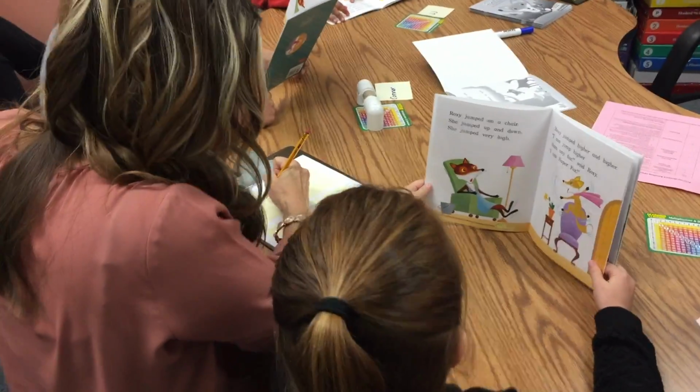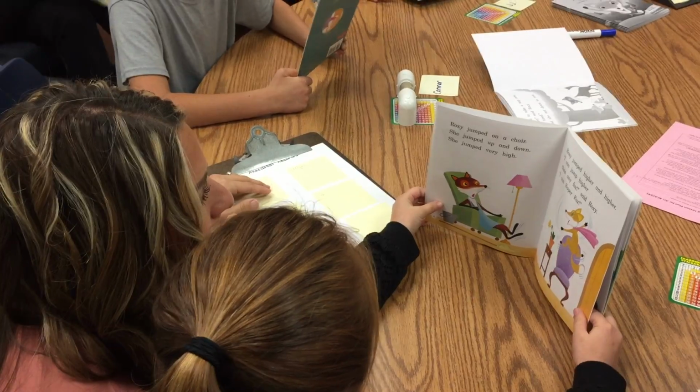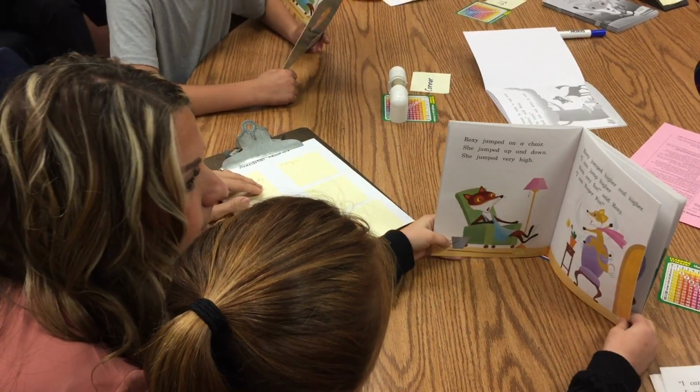Foxy jumped on a chair. She jumped up and down. She jumped very high. Foxy jumped high.